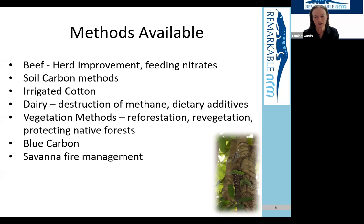You would know there's a lot of dairy industry around here, so there's a method for destruction of methane. Methane's obviously a very high greenhouse gas, so working out how to destroy that in a more environmentally friendly way is what that method's about. There's also a dietary additives one for that.